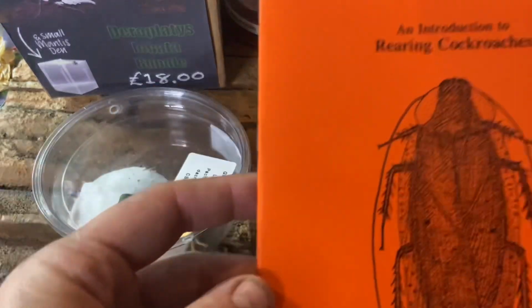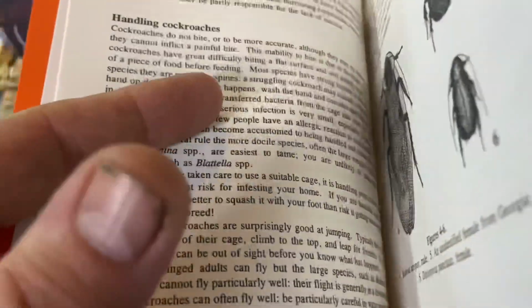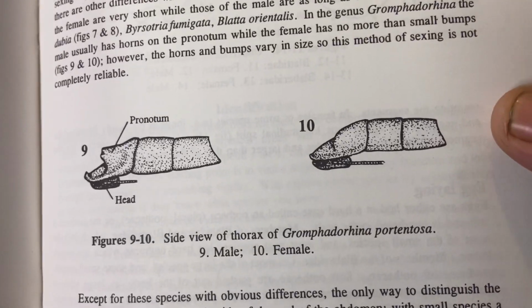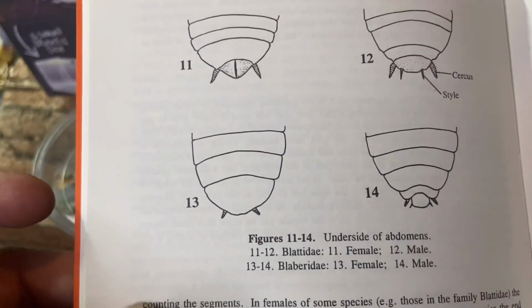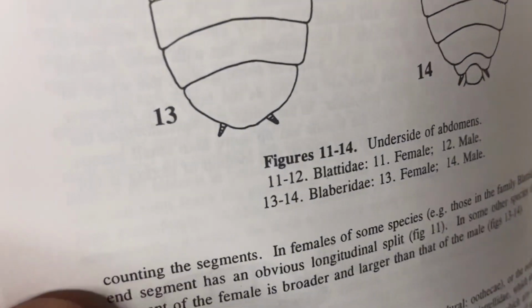Oh, we also bought for 2 quid an introduction to rearing cockroaches, just to see if there's any additional information that I don't know, or just to have a good read. Probably on my work breaks, to be fair. But that's good. Bit of information showing you how to tell the difference between male and female. I don't know what species that is, but there we go.